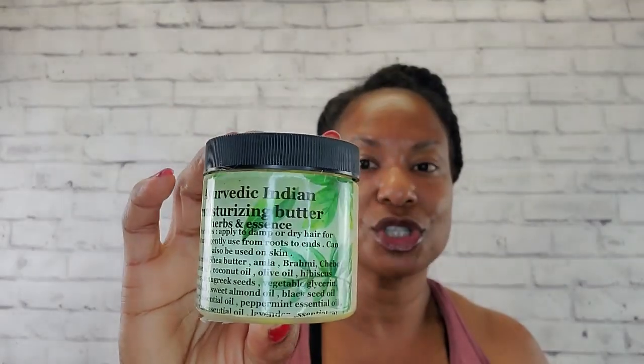It is shea butter and oils and tons of herbs: amla, brahmi, castor oil, coconut oil, olive, hibiscus, fenugreek seeds, glycerin, avocado oil, sweet almond oil, black seed oil, rosemary, peppermint, eucalyptus, and lavender essential oils. This just looked so good and sounded so good back in the winter when I was trying to keep my hair sealed, keep moisture sealed in. And I tried this and I was like, oh, I need another one of these. You ever been so greedy and such a junkie that you try something one time and go back and get more? That's what I did with this instantly.